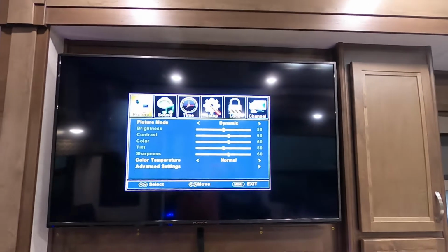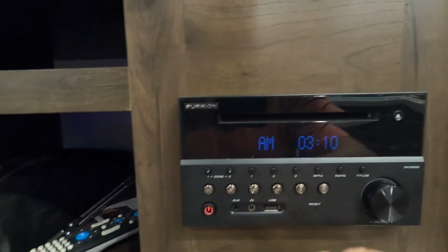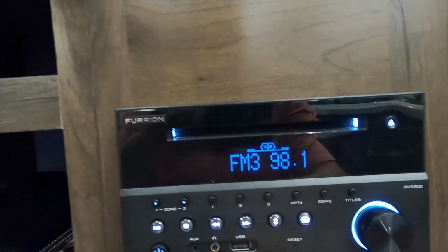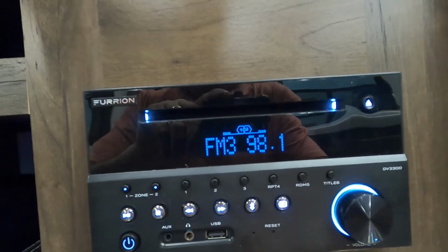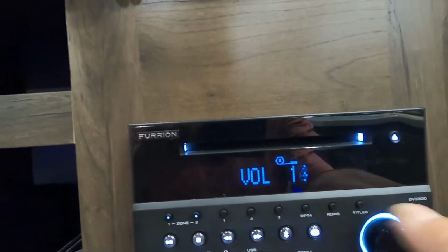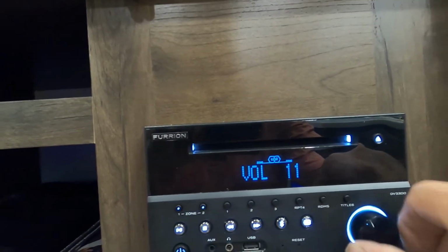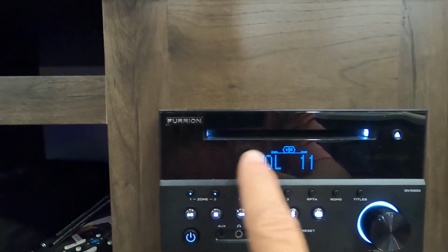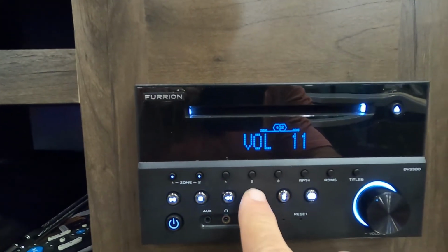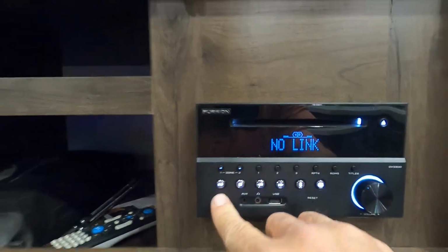That off. Down below that your soundbar, stereo system, if you're on AM, FM, Bluetooth, DVD, CD player. AM, FM, USB, Bluetooth compatible. Nice sound system.